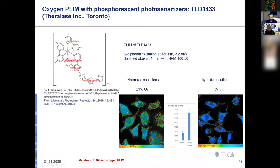sensor. So for this, we did two-photon excitation at 780 nanometers and detected the phosphorescence above 615 nanometers. And we can see here at normoxic conditions, so with 21% oxygen, in all these living cells, that the phosphorescence lifetime is quite short. What is short for a phosphorescence lifetime? It's, of course, much higher than fluorescence lifetime, but it's between 1,200 and 1,300 nanoseconds. So it's in the microsecond range.